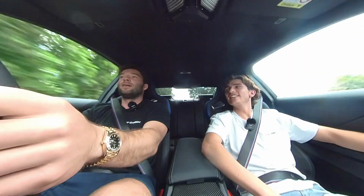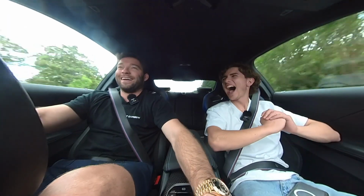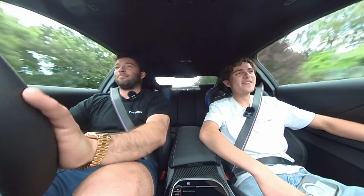It doesn't feel slow. I don't know what power these are compared to the G80. Yeah, this is 454 brake. Is it? Yeah, I Googled that one before. Nice work. I've got 450 down on the G80 apparently, but it's not noticeable. It definitely needs to be a bit louder though. It's pretty quiet, even in M Dynamic mode.